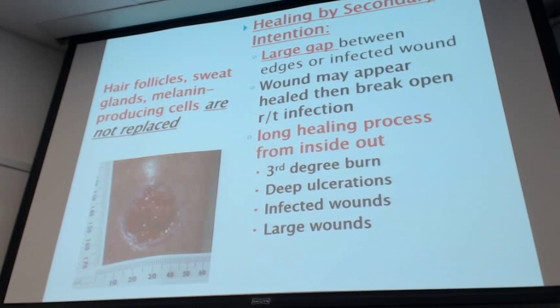Healing by secondary intention happens if we cannot suture the wound, or if it's a very large wound. Sometimes it's infected and we have to leave the wound open. We have to irrigate it. So you can see here, that is a wound that's going to heal by secondary intention, not sutured together. It takes a very long time for this wound to heal. We want this wound to heal from the bottom up.